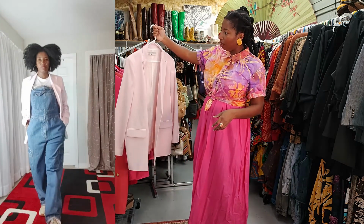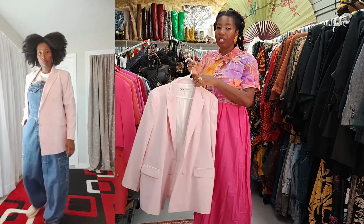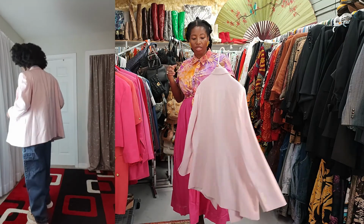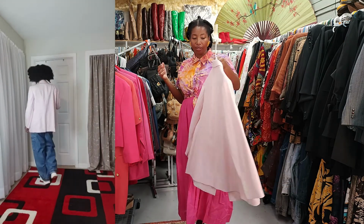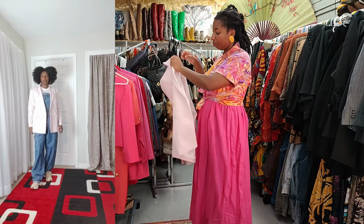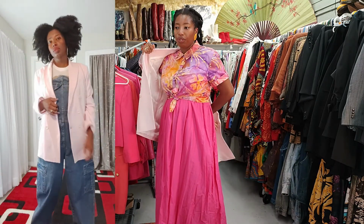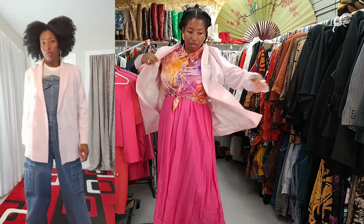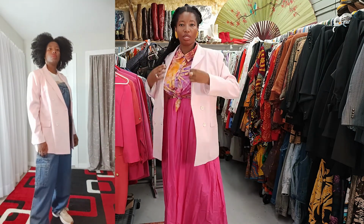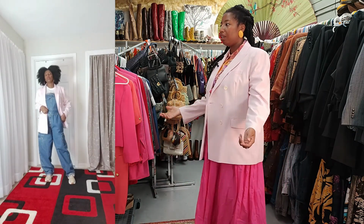And it was oversized. This is XXL. Let me see. Yeah, XXL. And usually I wear the XL, so it's way more oversized. Let's see how it looks now. How do I feel about it? So of course, sis, I need your input in the comments, because I really don't want to keep anything that I don't love.